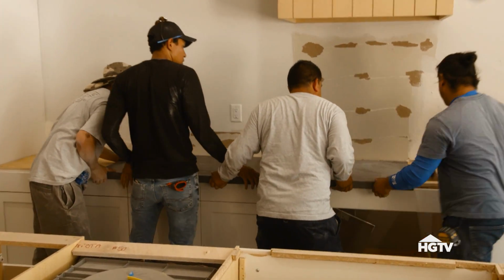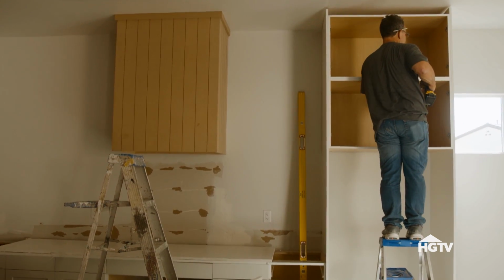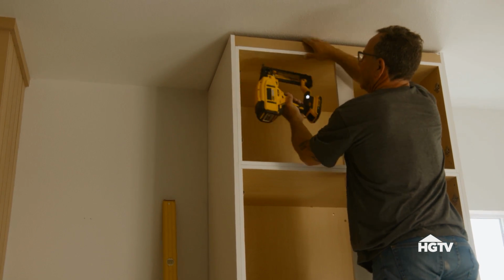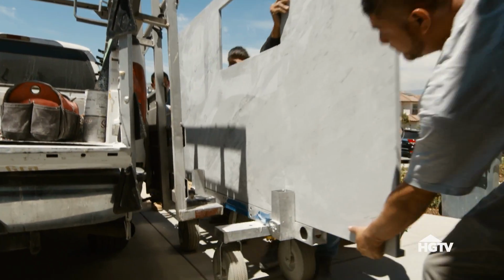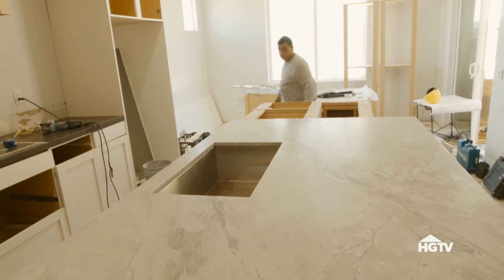This is a brand new house, and so I'm trying to save as much as I possibly can. Most of the cabinets I'm gonna be able to use in a different way. The countertops I'm gonna repurpose, which allows me to splurge in other areas, like a $4,000 natural stone countertop made of dolomite. The centerpiece of my entire kitchen. This is definitely what's gonna set me apart from the competition, and this is how I'm gonna win.